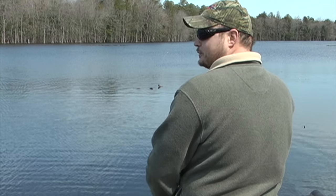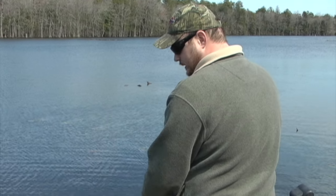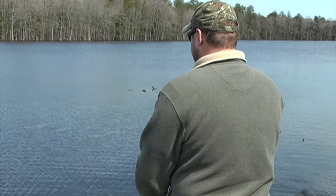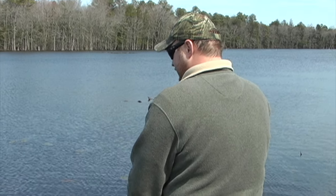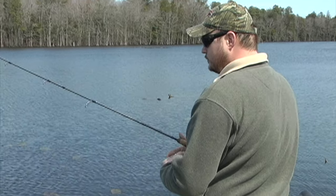So right now I'm using a number 3 blade MEP spinner. It's shallow water, it's only about 3 foot deep. A lot of lily pads and stuff in here that bass and pickerel like to hang out in. Bright sunny day, so I'm using a bright yellow color.